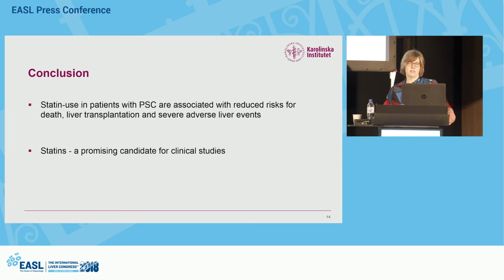So in conclusion, statin use in patients with PSC is associated with reduced risks for death, liver transplantation, and severe liver adverse events, and the risk is halved for liver transplantation and death. I want to point out that this is a hypothesis-generating study, and this is not the basis to treat everybody with statins, but it is definitely a promising candidate for further clinical trials.